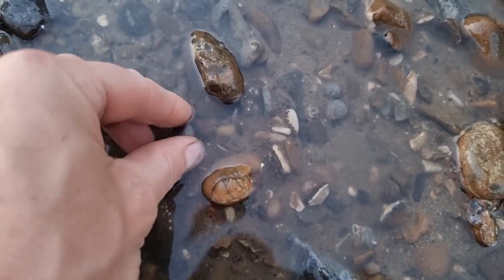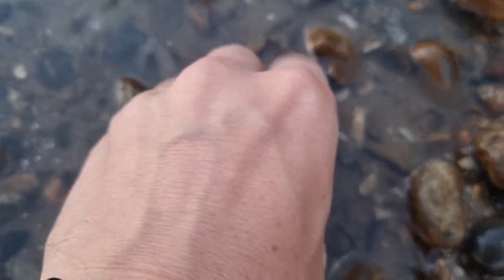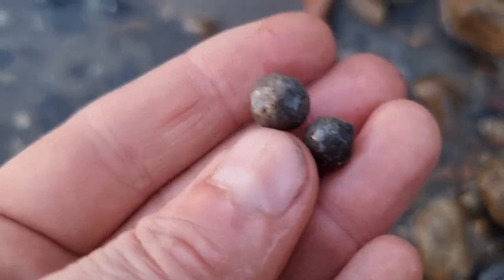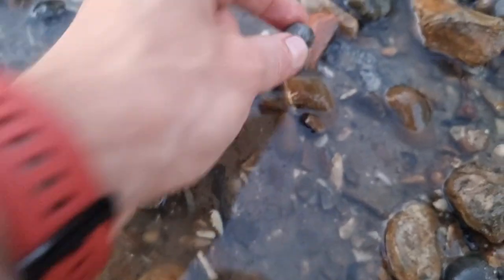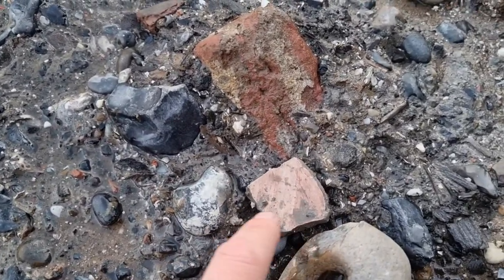Oh, look here. I think I've got, I'm not sure that is one, but two little musket balls, look. Two there. Two little pistol shot. Everywhere we go. Oh, there's a big one. We find musket balls.